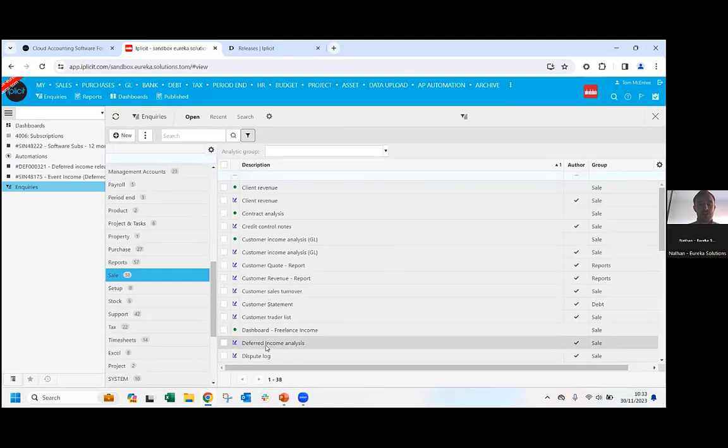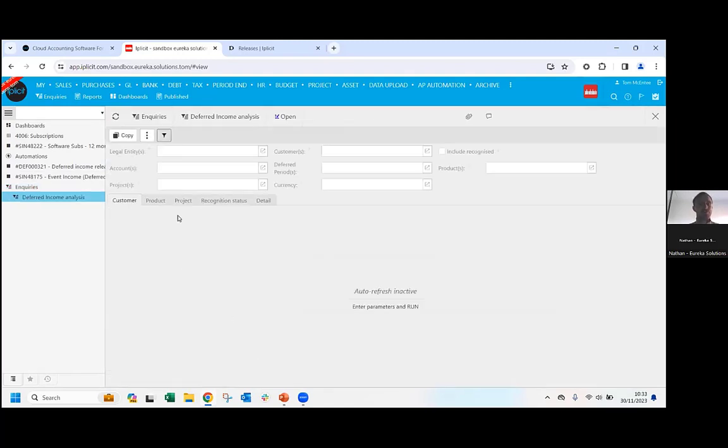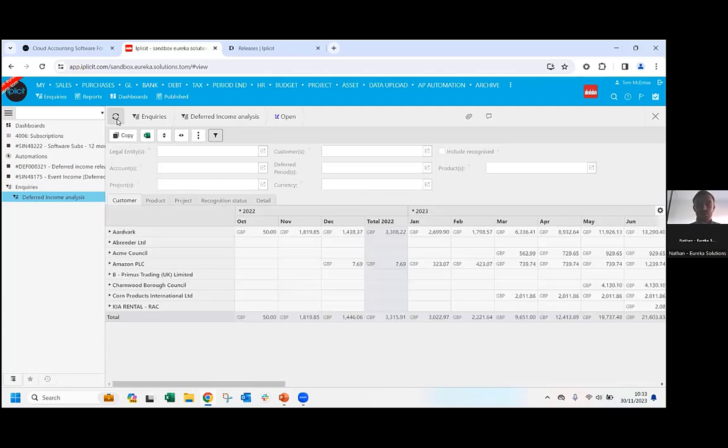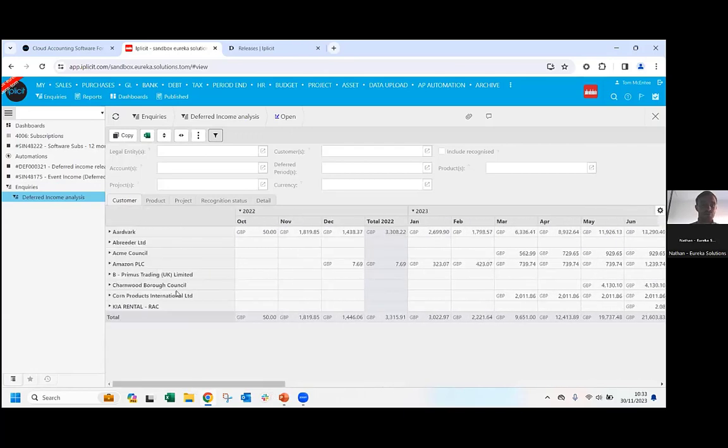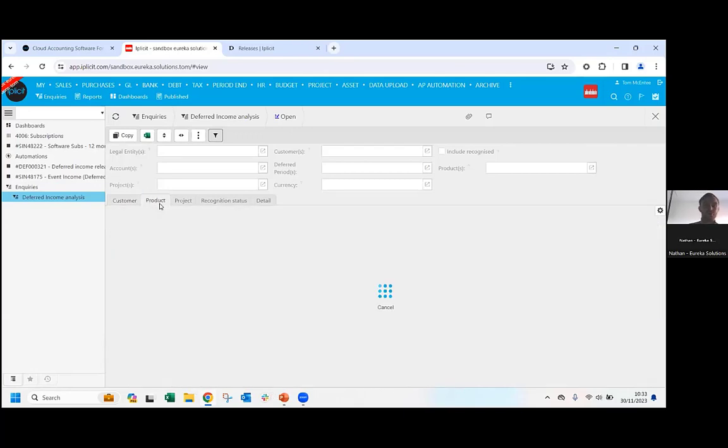We can actually look at our deferred income analysis. So have a look here and just refresh this. We can start to slice and dice that data we've put in the system and actually see how that's been made up over the number of periods or the number of months. And we can look into the future as well in terms of our deferment. So we've got it by customer, but we could also do this by product.